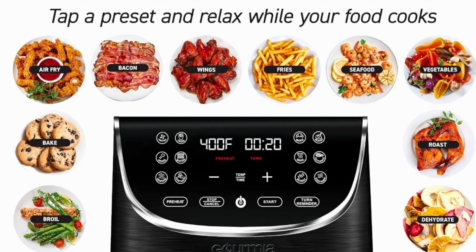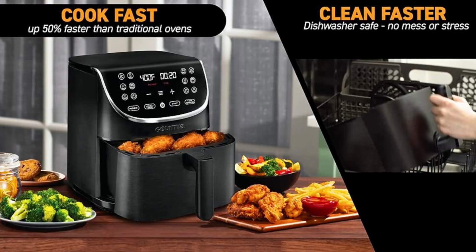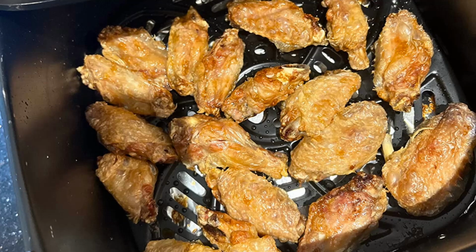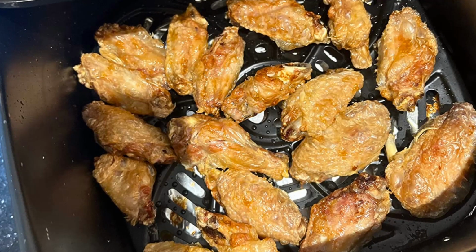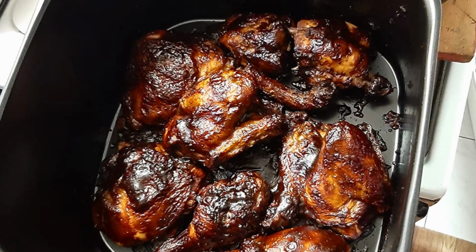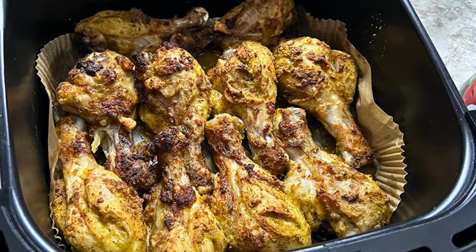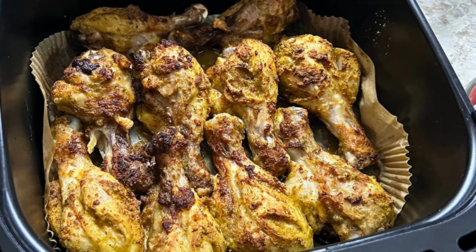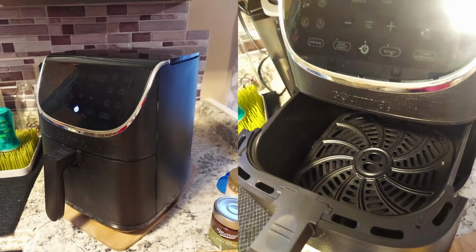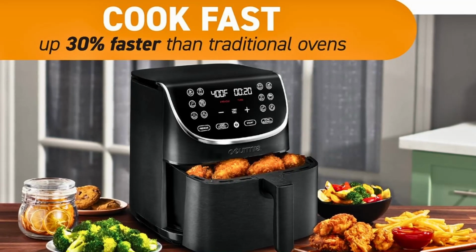As the #1 best-selling air fryer brand in the USA in 2022, Gourmia delivers a powerful, versatile, and user-friendly appliance that makes healthy, delicious meals a breeze. Whether you're a busy parent, a college student, or a health-conscious foodie, this air fryer is designed to fit seamlessly into your life. Let's dive into why this kitchen gadget is a must-have, exploring its features, benefits, and real-world performance, all while sprinkling in some trending hashtags for the social media savvy.